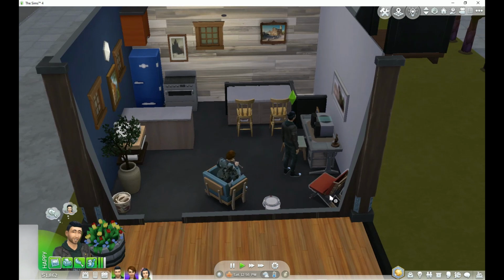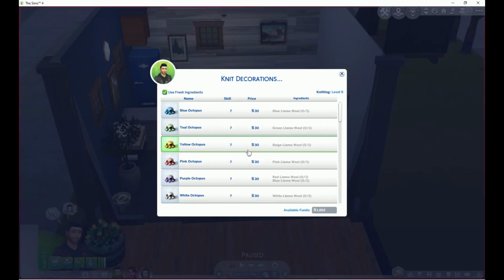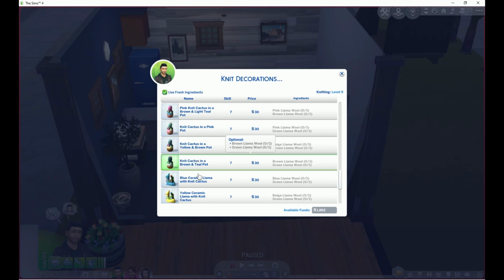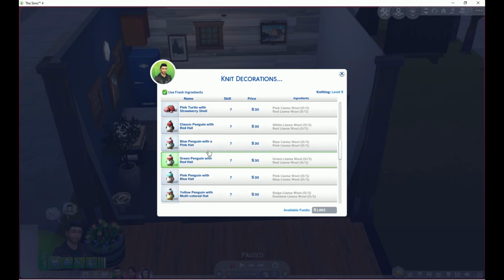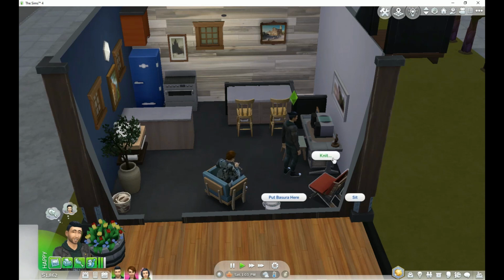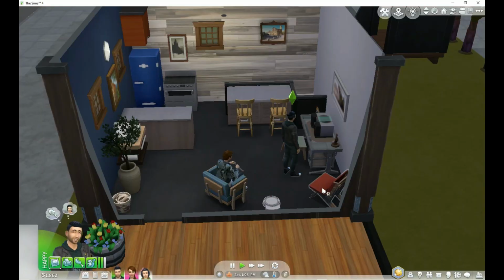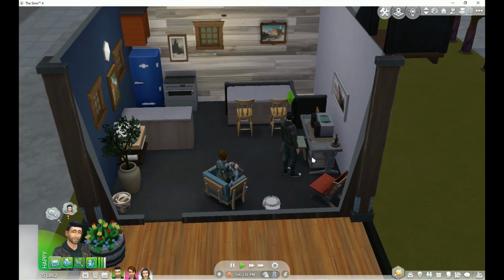You finished your poof, so let's get some more projects done. Knit decorations. Okay, what? I wish these were actual toys. Blue ceramic llama. Okay, we can't use up too much, so it can't cost too much. Okay, these cost 30. Let's maybe do something cheaper. So those are 60. Those are 50. Maybe those were the cheapest ones.